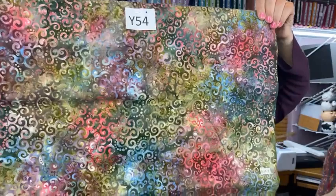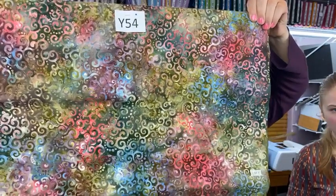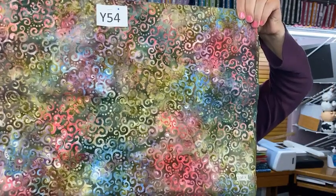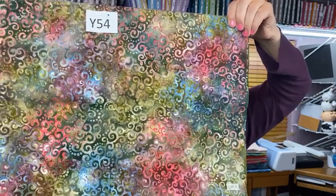Okay, I still have 2 discounted ones I'm missing, I think. So this one is a Y54. Isn't that beautiful? It's so vibrant. I love it. And if we can't find those other two, we'll just do the drawing.